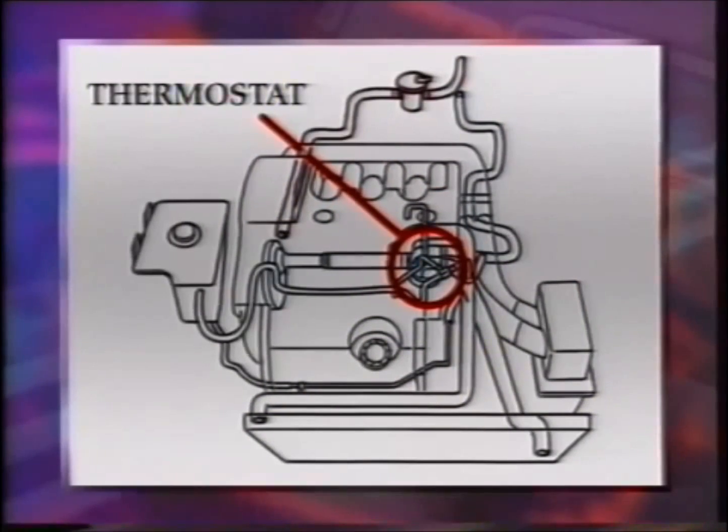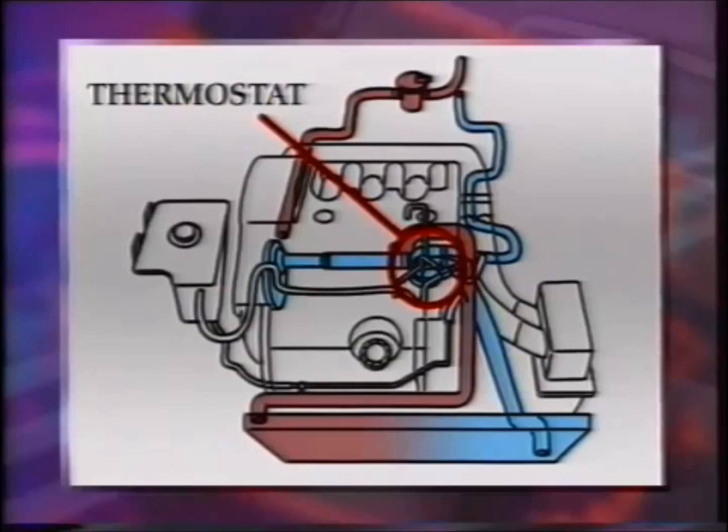The thermostat is in the inlet side of the system from the radiator, so when it's closed, it effectively blocks off circulation through the radiator. Coolant can still circulate around the engine and through the heater matrix. When the thermostat opens, the bypass is closed and the coolant has to pass through the radiator.